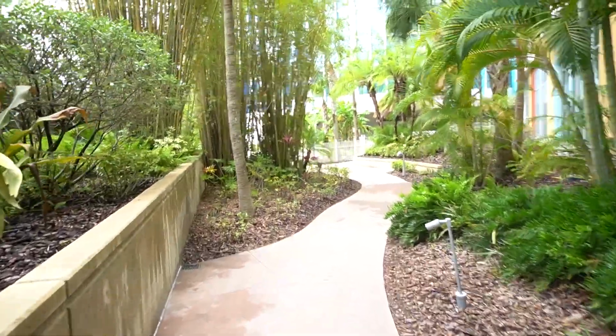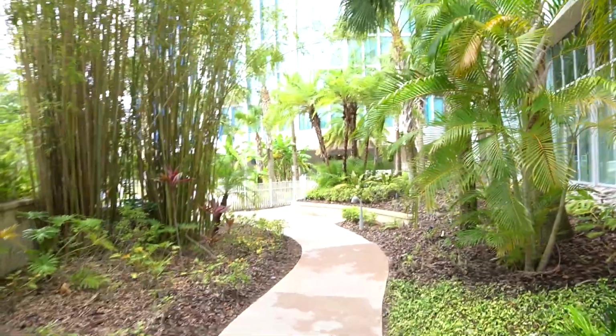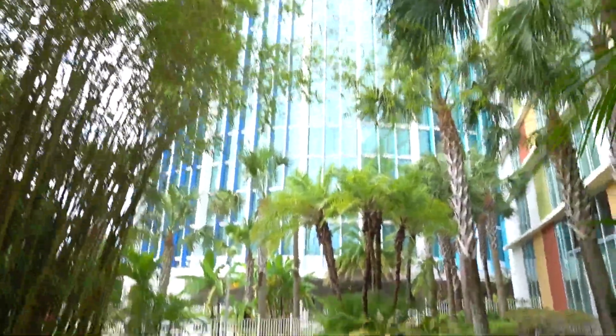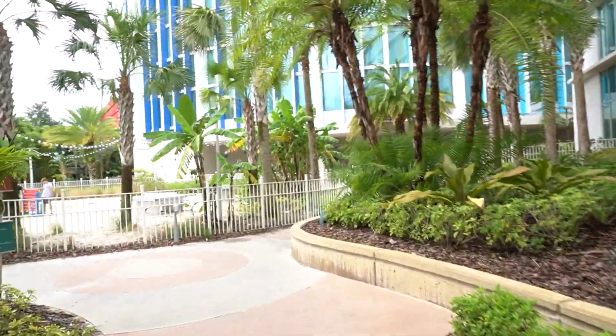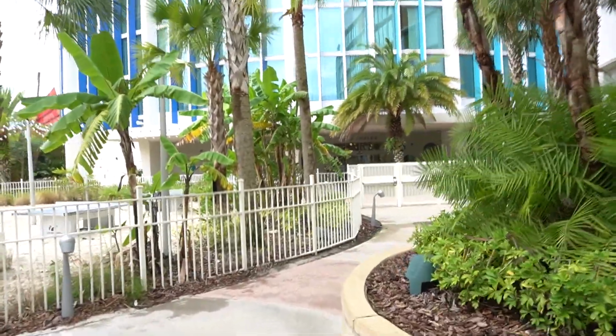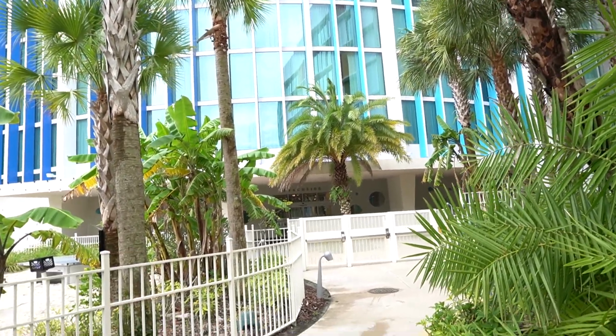If I remember correctly, if you go to the towers, which I find weird that they're not connected, to get in from the Cabana Bay towers, you can see right here, you have to use your room key to get in. Because I'm just walking around, I don't think I'll get back in. So I think what we're gonna do, so that's Beachside Tower, so you have to get back in that.